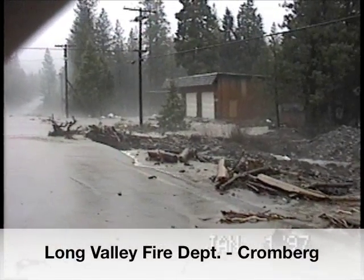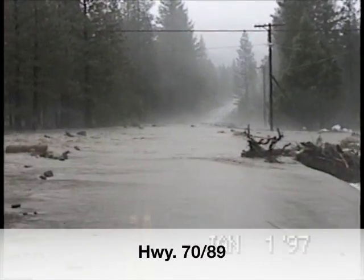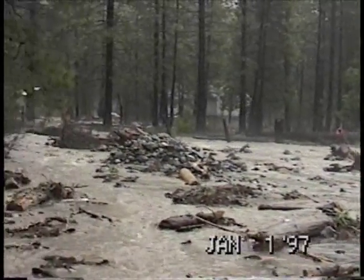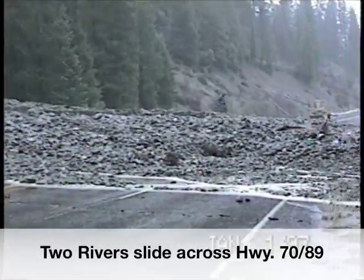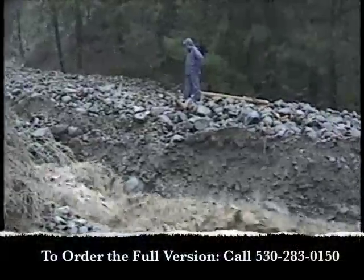Right outside Gray Eagle, there's a firehouse. There's Highway 70. Quite a river. This Highway 70 slide.